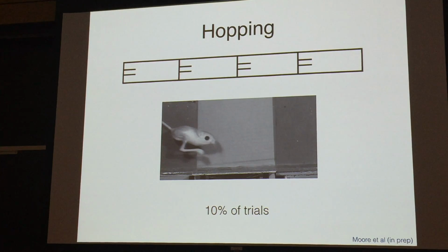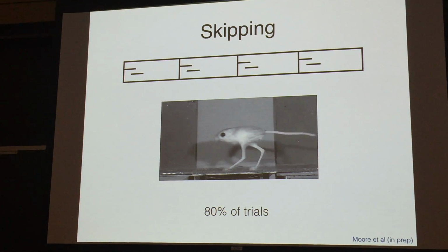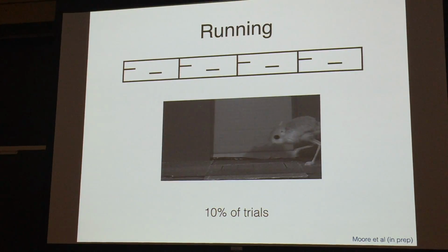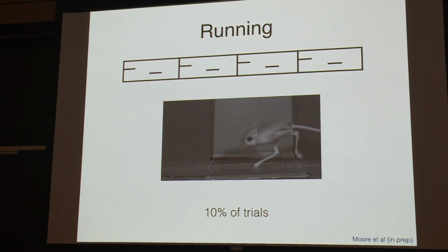All right. Skipping is kind of a new gait, and it's like a staggered gait where it's like hopping, but they have an overlap. And this happened in 80% of the trials. And then running, there's an aerial phase in between each jump, right? In between each footfall. This happened in 10% of the trials.